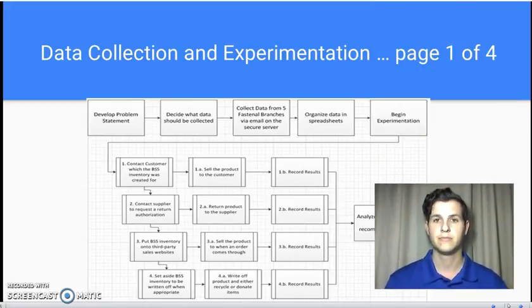The data collection and experimentation was begun with this flow process chart for the process that the researcher was coming to. The researcher developed the problem statement, decided which data was relevant, collected data, organized that data into spreadsheets, and used Pareto charts to figure out, using the 20/80 rule, which parts are most responsible for the costs of BSS inventory. After all that was decided and analyzed, the researcher began experimentation.